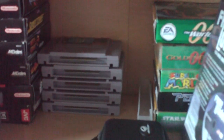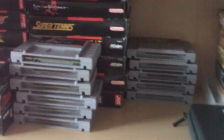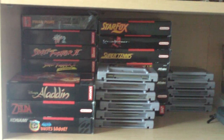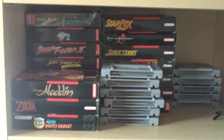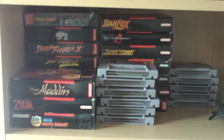There's my cartridges for the Super Nintendo, loose carts. And some more loose carts, and at the back is all of the box titles that I own, all in excellent condition, because I only buy them in the best condition I can find them. All of those are on my Super Nintendo collection video if you'd like to go and have a look at that.